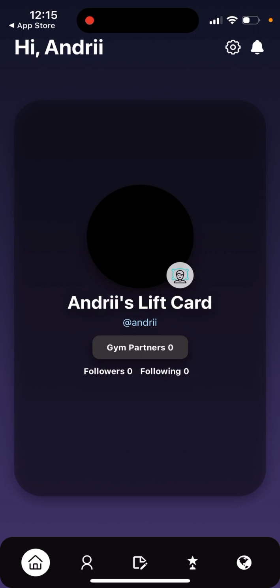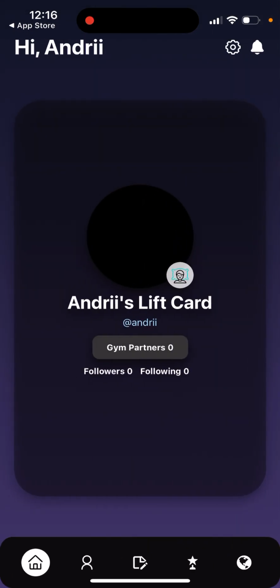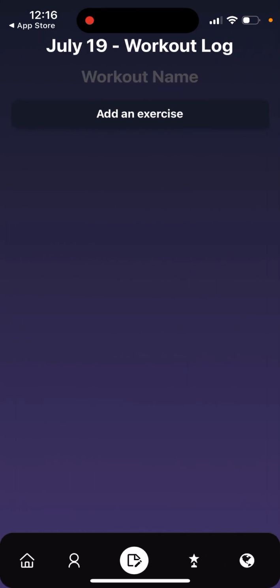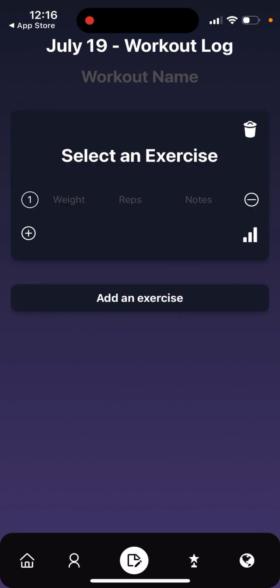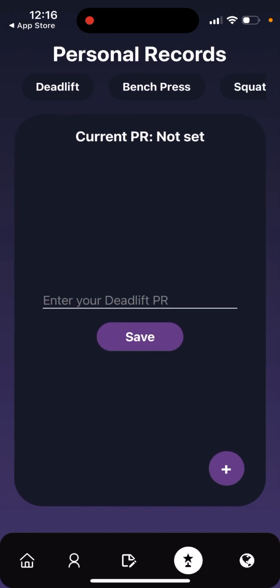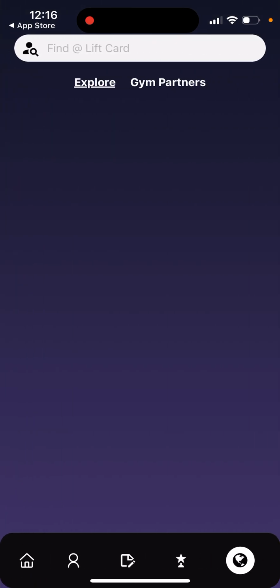an account with your email and password, and then you can see your gym partners here. You can edit your profile, add a profile picture, add your username, add your bio. And then you can create your workout log, and then just add some exercises like weight, reps, notes, or delete that. Then you can also set some personal records. Then you can also explore it.